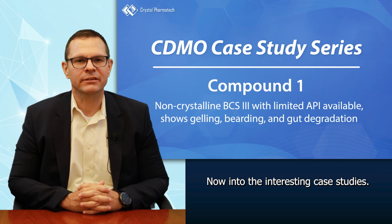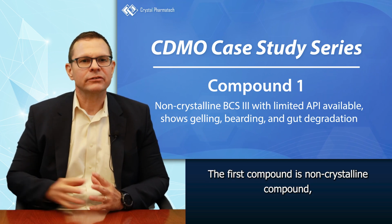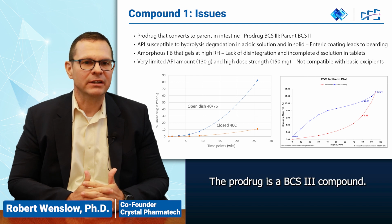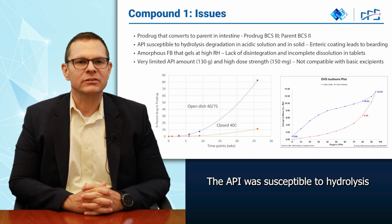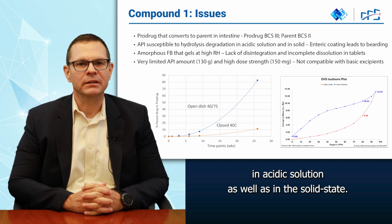Now into the interesting case studies. The first compound is a non-crystalline compound, a prodrug that breaks up into its parent in the intestine. The prodrug is a BCS3 compound, the parent is a BCS2. The API was susceptible to hydrolysis in acidic solution as well as in the solid state.